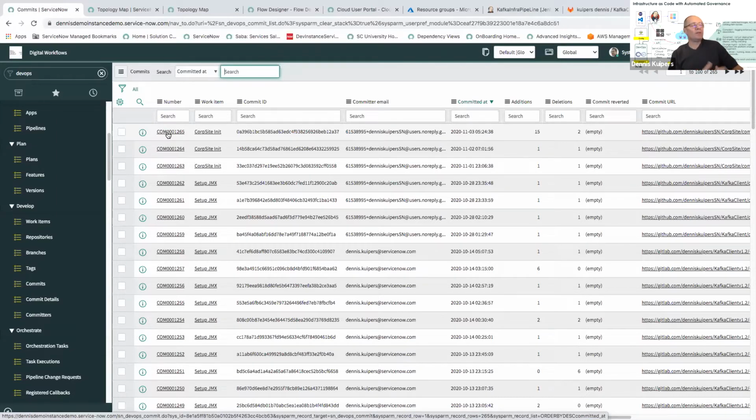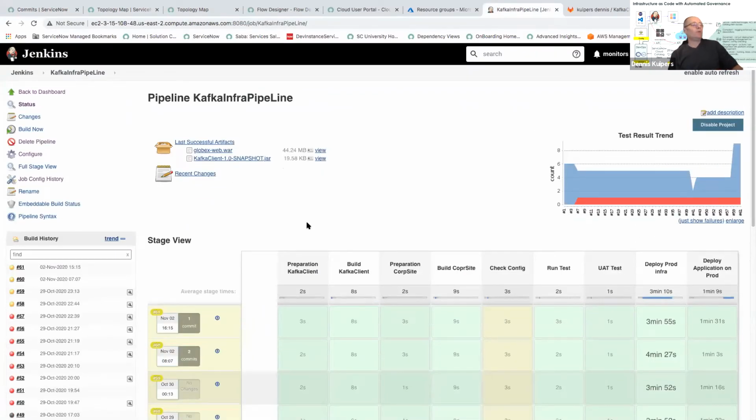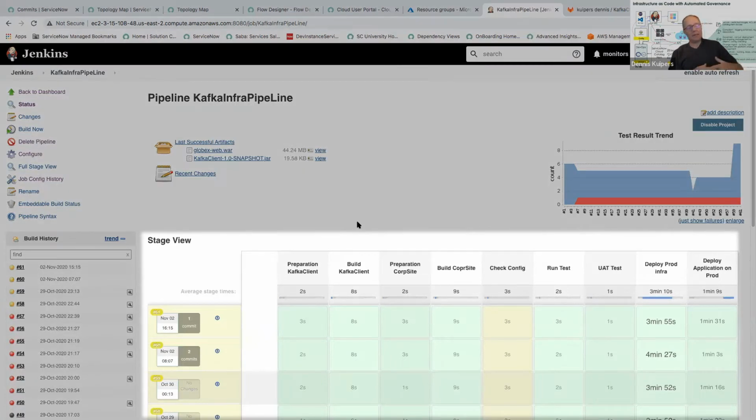So the next step, when he pushes his code or commits his code, he'd like to build his application. And for doing that, I will switch over to Jenkins, where I have my pipeline. In this case I'm using Jenkins, but of course we also support Azure and GitLab. So how does this work? When I do my commit in GitLab, Jenkins can be automatically triggered to start a new build. But I'm doing it manually, because in this pipeline I'm not only building code, as you can see, but I'm also creating new infrastructure.